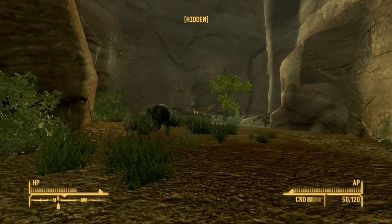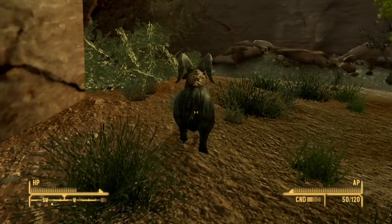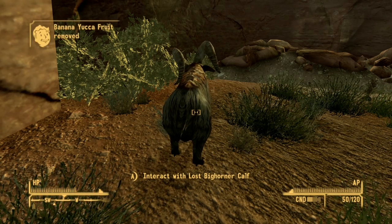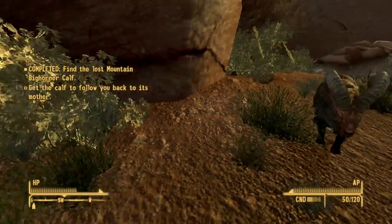Ah, there's the calf. Hey, buddy. How's it going? You found the Lost Mountain Bighorn calf. It looks hungry. Feed it some banana yucca. Let's do that. Get the calf to follow you back to its mother.